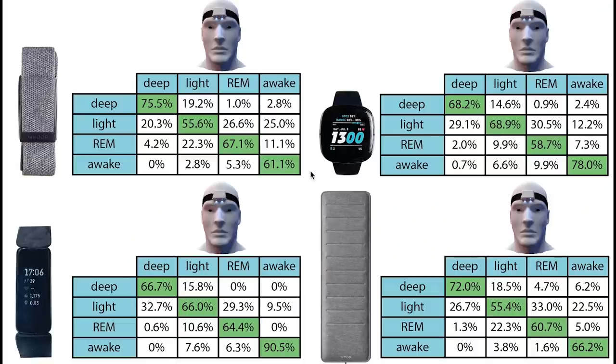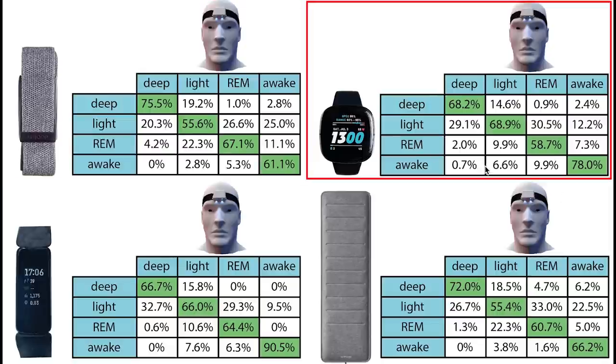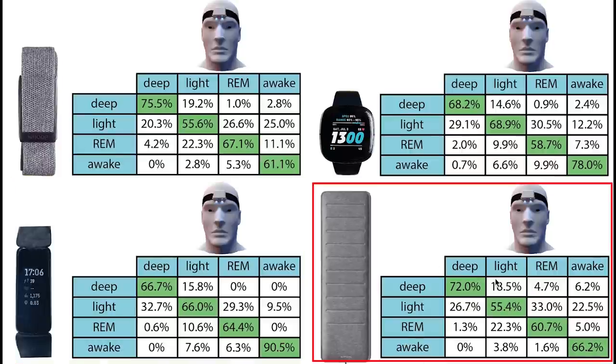So how does this compare to some of the best sleep trackers I've tested so far? And that is what I displayed here. On the top left, we have the results for the Whoop strap. On the top right are the results for the Fitbit Sense I tested recently. On the bottom left, the results for the Fitbit Inspire 2. And the bottom right shows the results for the Withings Sleep Analyzer, which you put under your mattress.